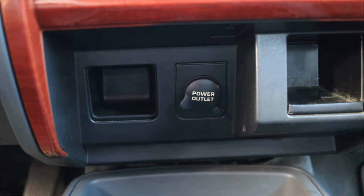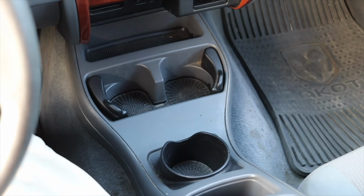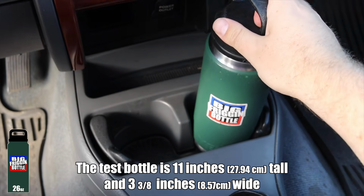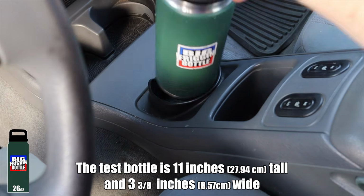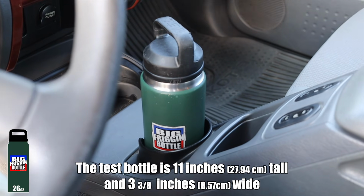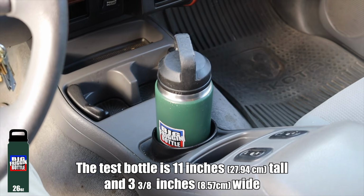You have tons and tons of cubby space to work with down here, some of which are cup holders, so we will do a big friggin' bottle test, and not only does it pass with the front 2 cup holders that are adjustable, but there's a third larger cup holder that also passes the big friggin' bottle test. So this is a triple win for the big friggin' bottle in the 3rd gen Dakota.